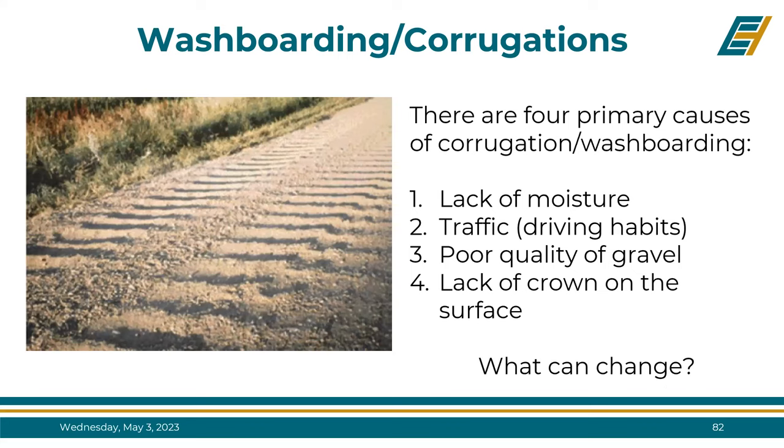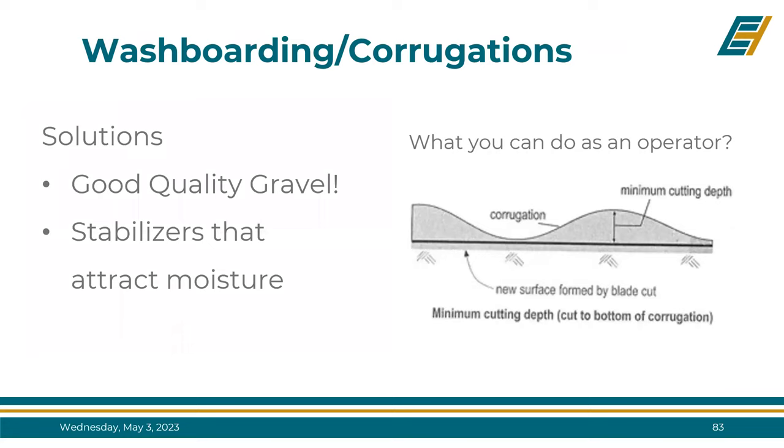It's one of the things I hate the most. In the maintenance world, what we need to do is cut to the bottom of the corrugations, just like we need to cut to the bottom of any potholes when we're doing that maintenance. You can't just blade loose material into the dip of the corrugation, just like you can't just fill loose material into a pothole for long-term success. So if you have areas with corrugations, we need good quality gravel. This is where stabilizers can help bind that material together and can delay the formation of any corrugations.